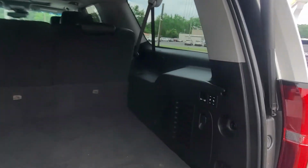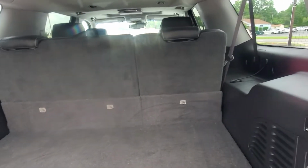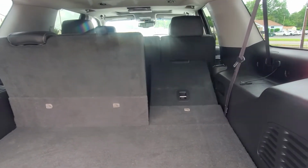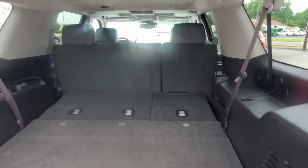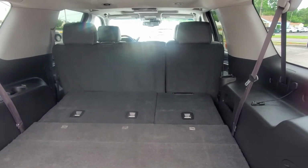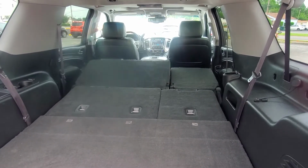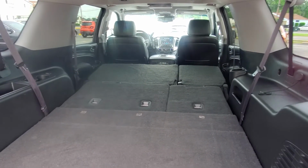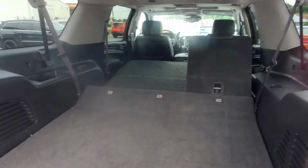And then, really cool feature about these newer models, you've got the power folding seats. And it also releases the middle row. Check that out. So if you've ever got that much cargo and not all the people, then you can just hit these buttons and rock and roll.